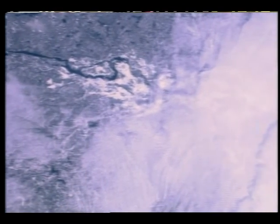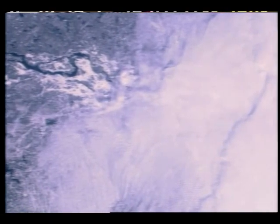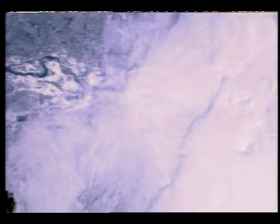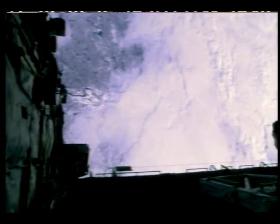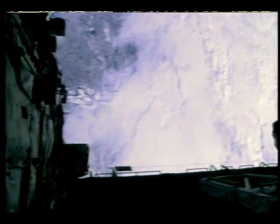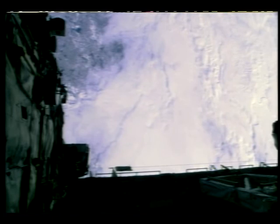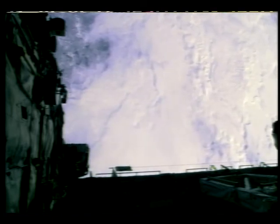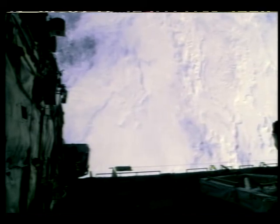Well, that's great looking country. We're about a minute to hand over to TDRS East. Okay, Story, and what time are you going to want to start the downlink of the glow or the armless camera and the recording? I'll catch you on TDRS East.